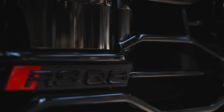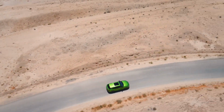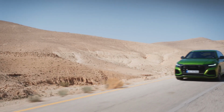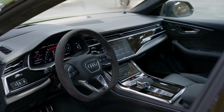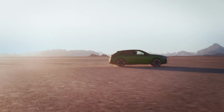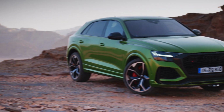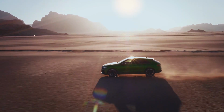Audi has RS many different models. The RS Q8 is the latest. It arrives with a 4-litre twin-turbo V8 that works with a 48-volt mild hybrid system. The combination pushes 591 horsepower and 590 pound-feet of torque through an 8-speed automatic transmission and all 4 wheels. In this application, the Quattro system sends 60% of the drive to the rear wheels and 40% to the front, which gives it that all-important rear drive feel.